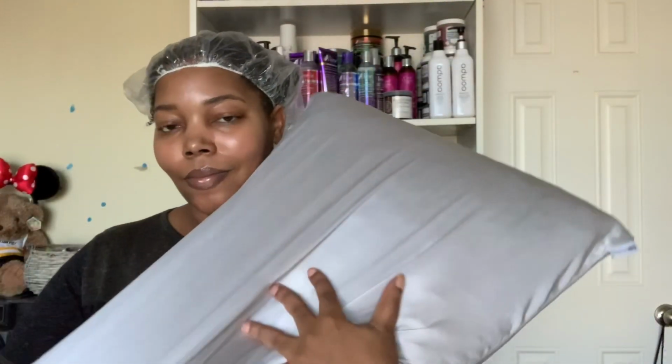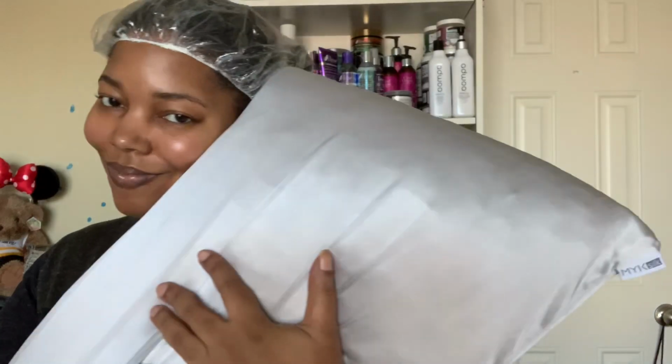So I'm back with the struggle bun. It's time to co-wash my midweek co-wash. And I do not just freeball it with the struggle bun. I do use a silk pillowcase.